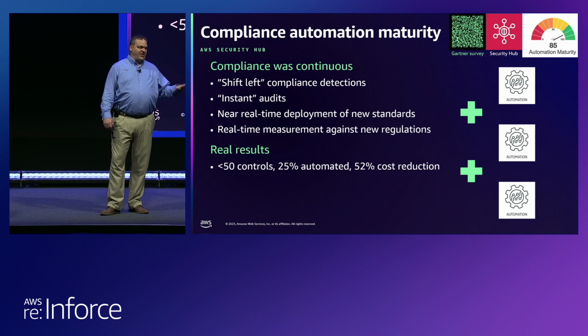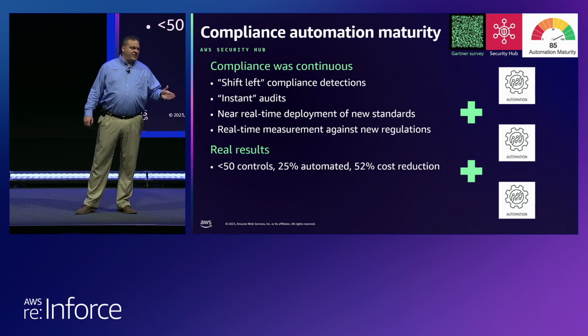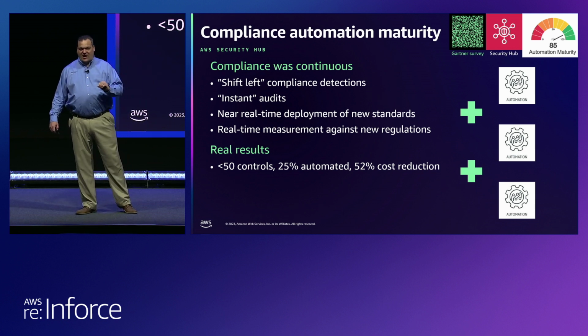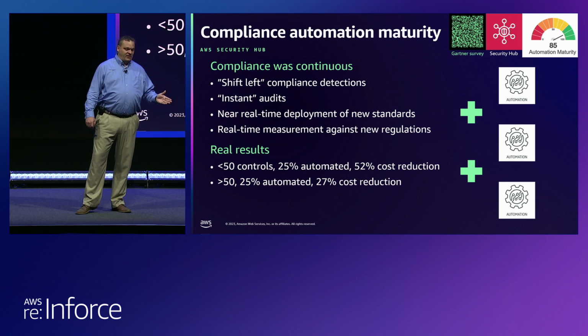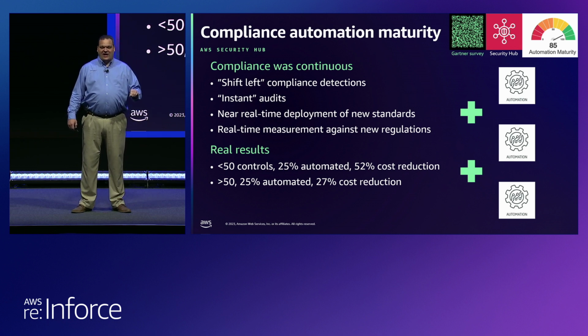If you're a company that has less than 50 controls, first of all, lucky you, but 25% of them were automated, that means you would have a 52% cost reduction per audit. So that's a pretty drastic impact. If you have greater than 50 controls and you're 25% automated, still a 27% cost reduction.